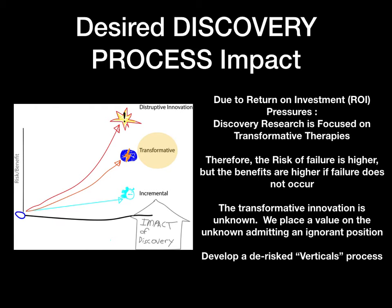However, built into this is an issue around difficulty, so the risk is higher, but also the benefits are higher. So one way of looking at this is it can be an even distribution of risk if you have a good strategy around it, and then you can apply lean to that.